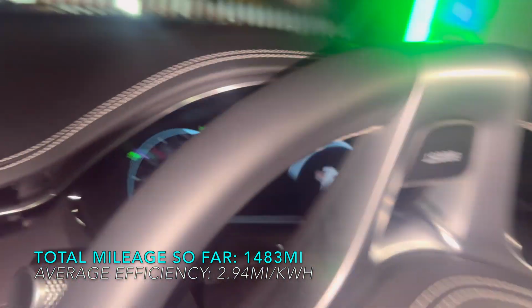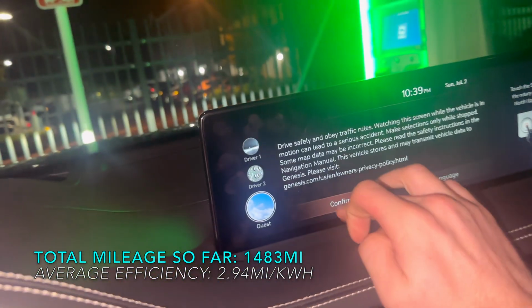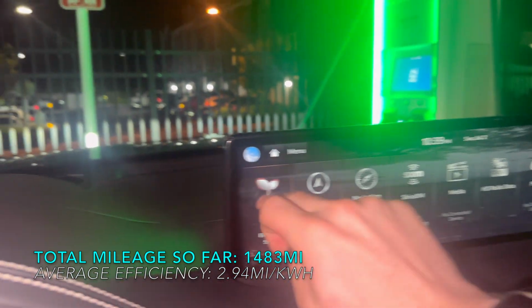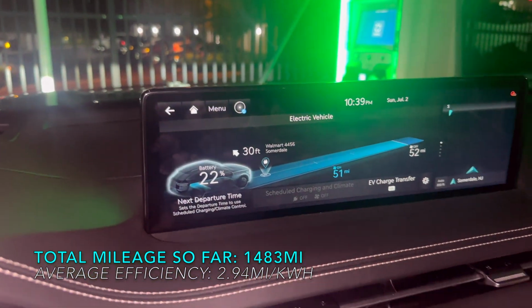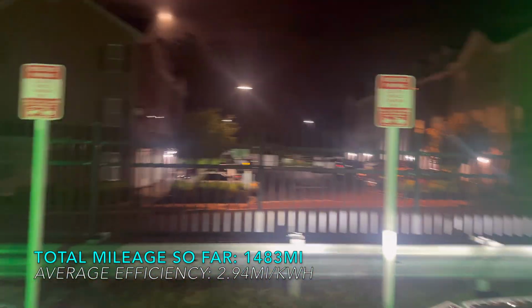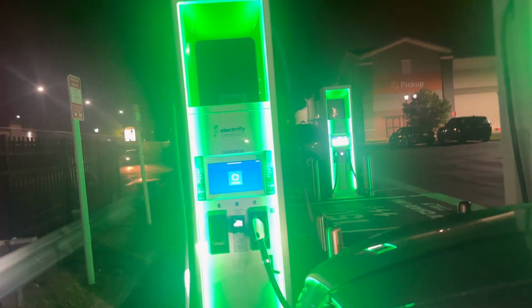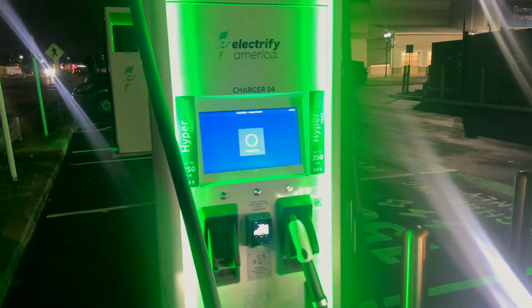Got to our next charging stop pretty low. Let's power on and see what we're at. Come on, wake up. 51 miles of range, 22%. New set of hardware that I've never interacted with. I gotta wipe the camera off. Yeah, new set of hardware that I've never interacted with.